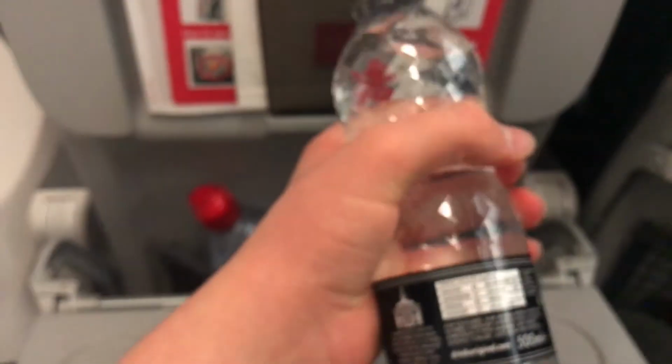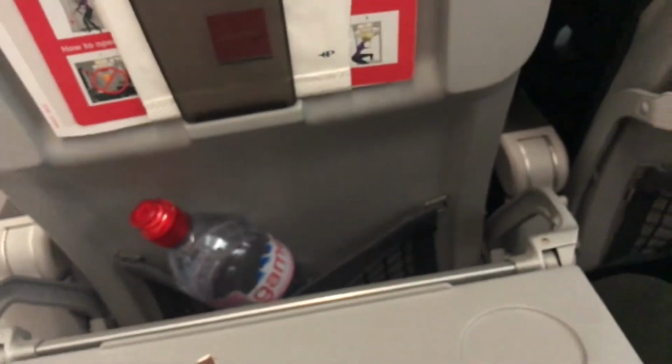So, the cabin crew have just commenced their in-flight service. I bought a Belgian chocolate brownie along with a bottle of fresh still water. So that's the view of the cabin. The cabin looks brand new as well.